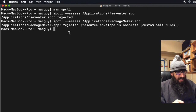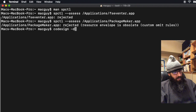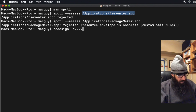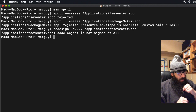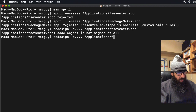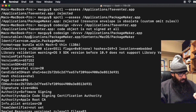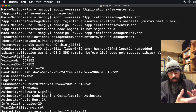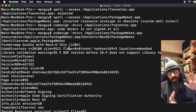So, all right, let's see if these apps are code signed. Really all we have to do is codesign -d -v, and I'm just going to copy this, and I'm going to see, oh, strike 3 on that guy. Code object is not signed at all. All right, so let's see if Package Maker is. Yay! Well, I kind of knew Apple was signing their stuff. All right, so that is how you check 32-bit apps, your notarization and your code signing.